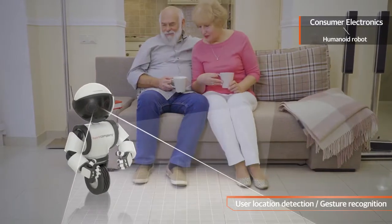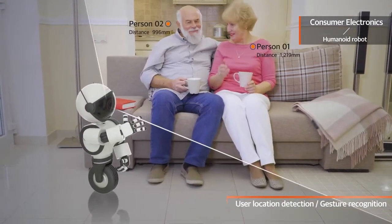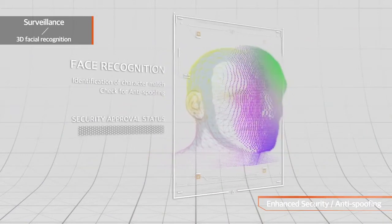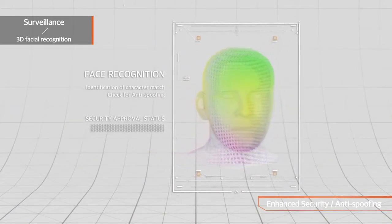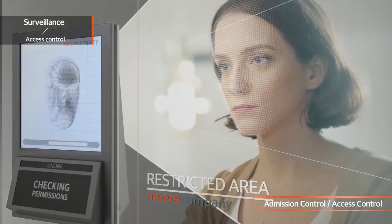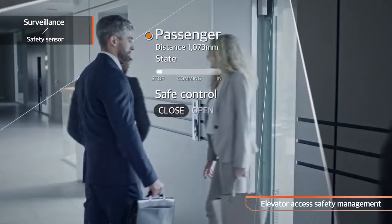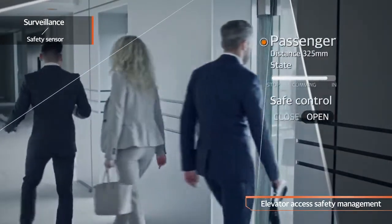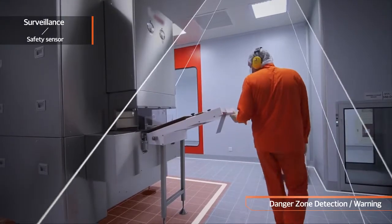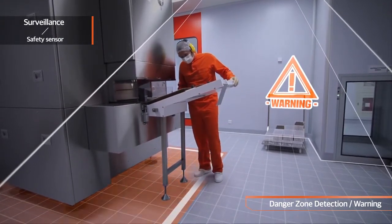It can also be applied to companion robots that require high interactive functions between users and products. In surveillance, its 3D facial recognition function can be used for security or for preventing forgery. It can also be used to manage access to facilities that require strict access control. It also detects people entering an elevator to prevent bumping into the door. Or can also be used for detecting and warning people of dangerous areas in industrial sites.